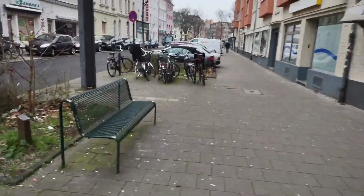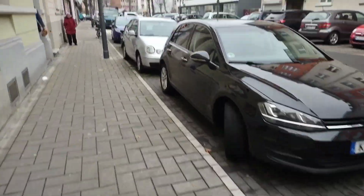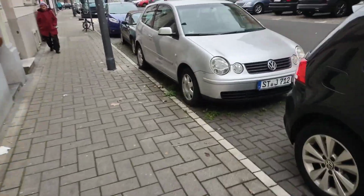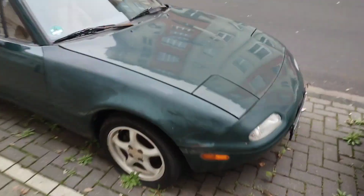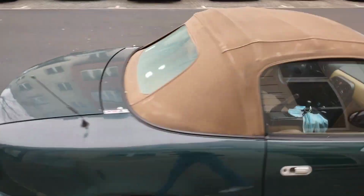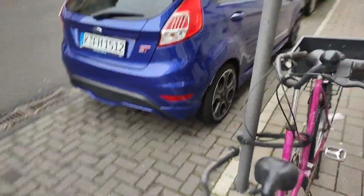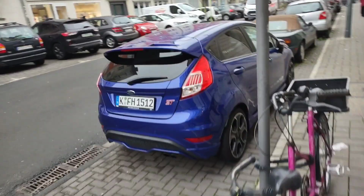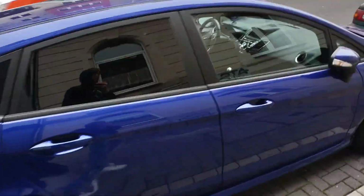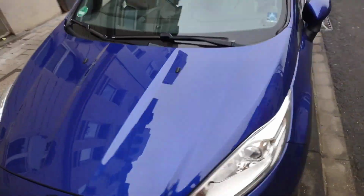Guys, I see another Miata. If you don't see it, it's because it's small and adorable, like every Miata. Aw, it's sad. Its paint's kind of faded. But I bet this was nice when it was new, huh? Ooh, and a Fiesta ST. I love the color on this. The camera doesn't quite show it, but this is a nice deep blue. Oh, this one's a manual too, so these are fun little sporty cars.